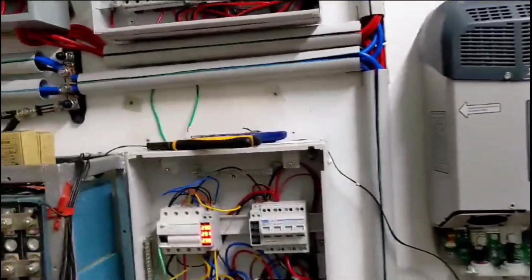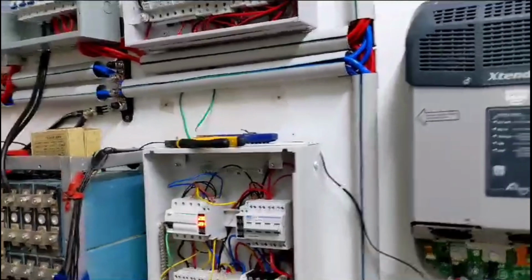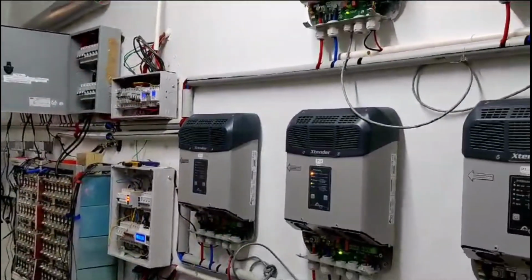So as we go on, this will be more tidied up, the cover will be put on, and that's how we have completed so far.